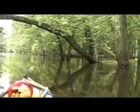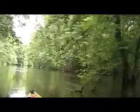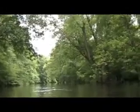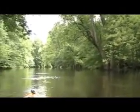Going underneath another fallen tree. That seems to be what this trip is all about. The river has opened up quite a bit since we started, and the threat of portaging as well as meandering our way through little avenues of egress and access has pretty much dissipated.